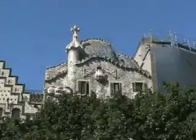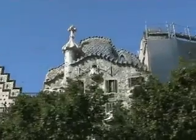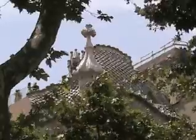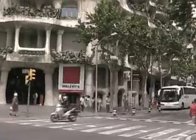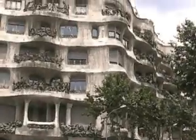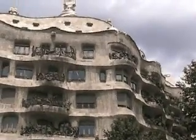Casa Batlló, dating from 1905, is typical of Gaudi's approach, turning what was a simple block of flats into a fairy tale building, using local stone to give a new flowing exterior. Casa Mila also uses undulating stone to extraordinary effect, and is known locally as La Pedrera, the quarry.